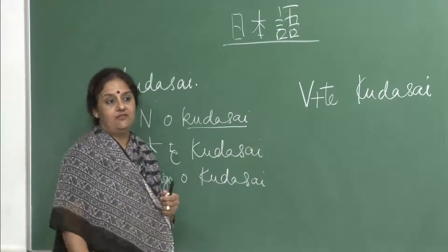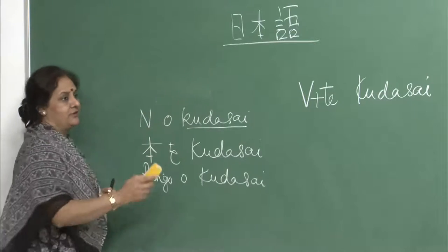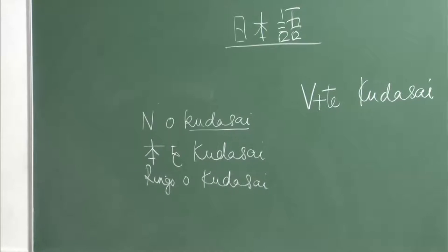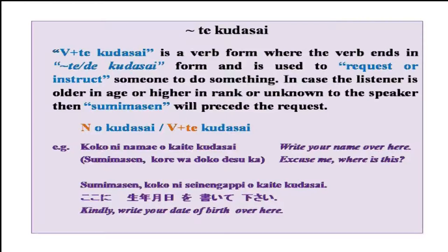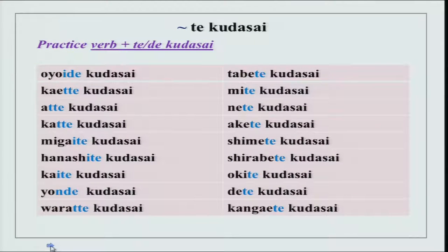Basically, this te form is new. Te form, actually with the help of te form, you can say a lot of things, you can express better, you can join a lot of verbs together and say what you want to say in a better way. You can convey more in short. So, thus te form is extremely essential, it is important, and we will be doing a lot of te form, combining it with different things and learning new ways of speaking in Japanese, saying more complicated things, making more difficult sentences, trying to say what we actually want to say. So, well, over here you can see noun o kudasai and verb in te kudasai form. Now, what I want to do first is, I want you to practice this and then I will tell you what exactly it is.